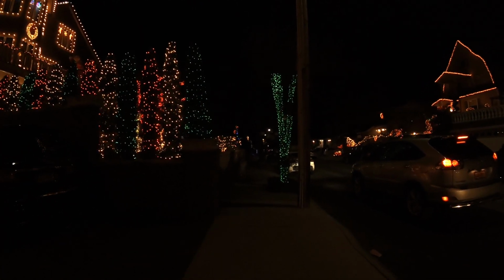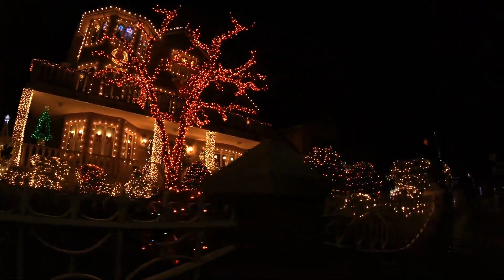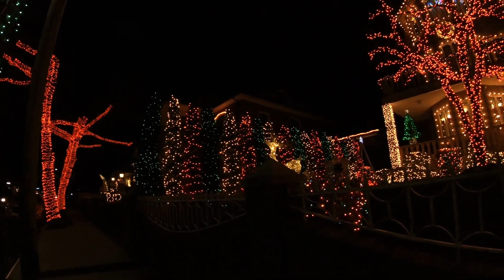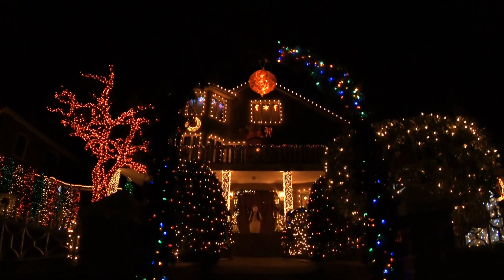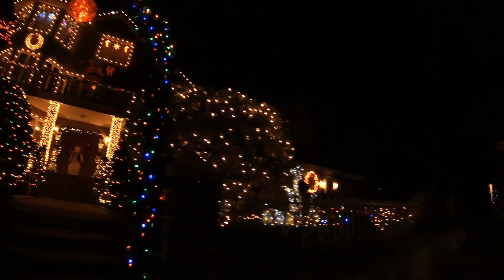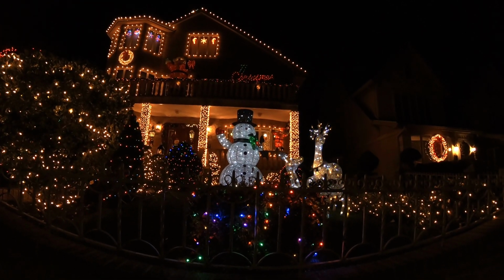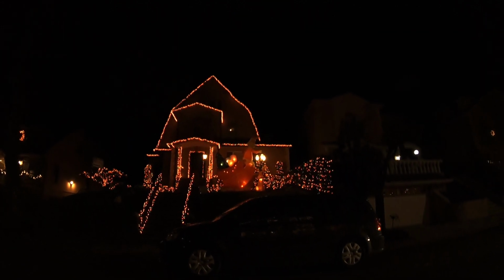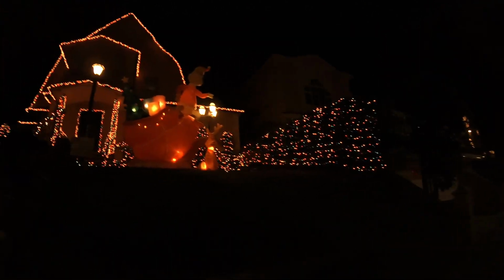And this next house has a big Santa Claus up on the balcony. A lot of LEDs. This house has a big inflatable Grinch. And there are a lot more houses. They're just not lit up, so we'll just walk around and go to the ones that are lit up.